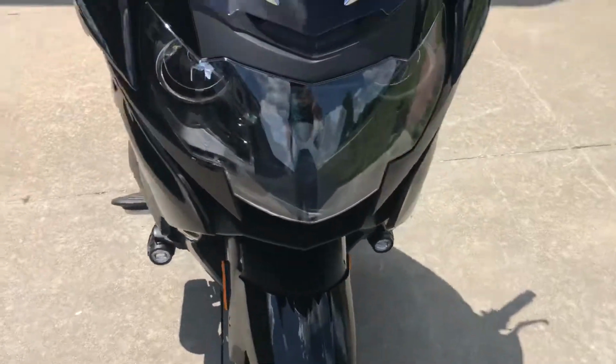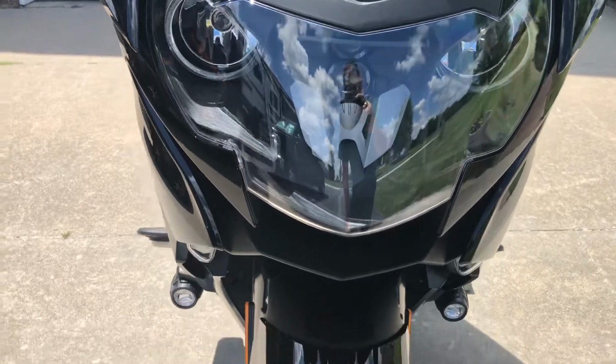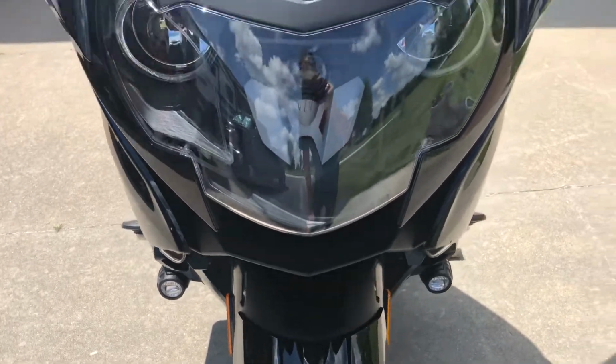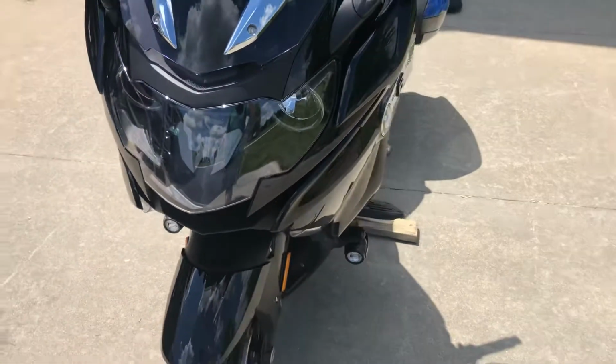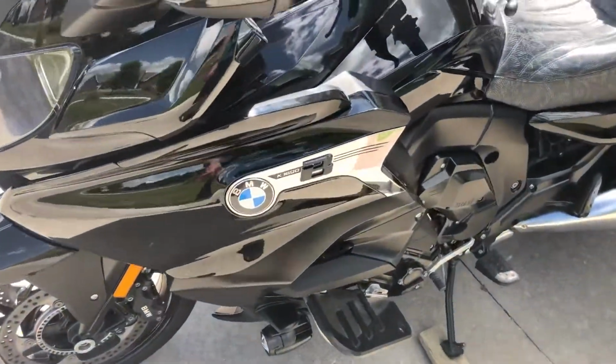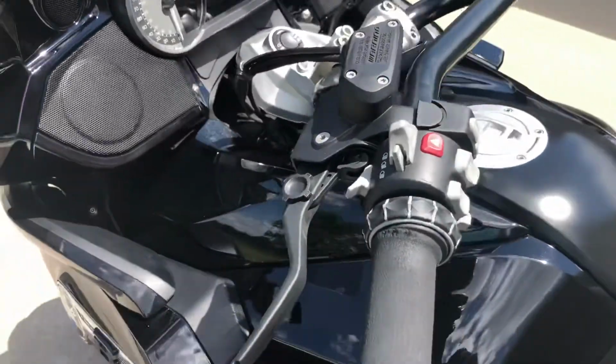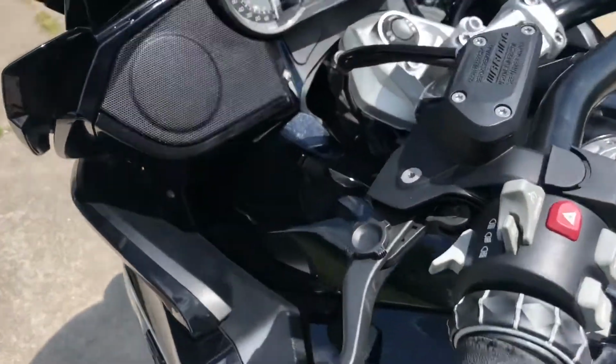It has adaptive LED headlights. It has the LED driving lights. Bike is in just excellent condition. The levers are adjustable.